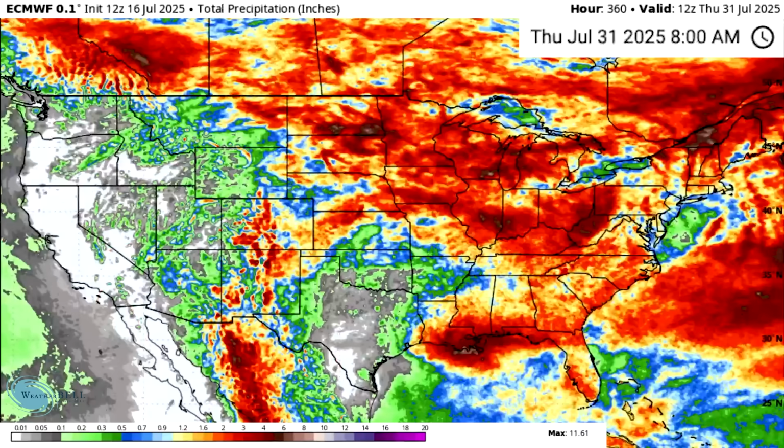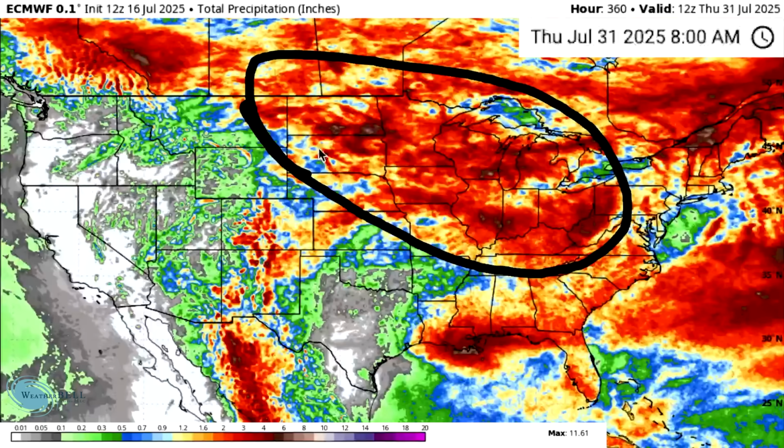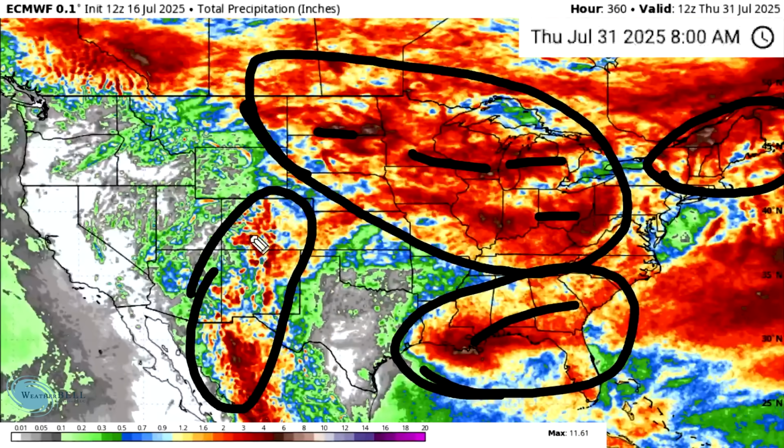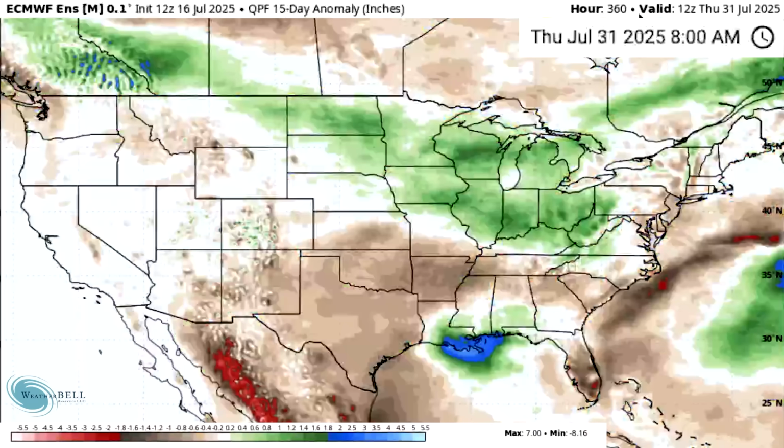So let's take a look at the total precipitation. The heavier stuff and overall the most precipitation, it's kind of for this area here in the northern plains, upper Midwest, Great Lakes, Ohio Valley region. We do see quite a bit in some of the northeast as well, and also for quite a bit of the deeper south here. We also see plenty of it for Colorado, New Mexico in particular, but some regions of Arizona as well, seeing a lot. So let's take a look at the anomalies real quickly.